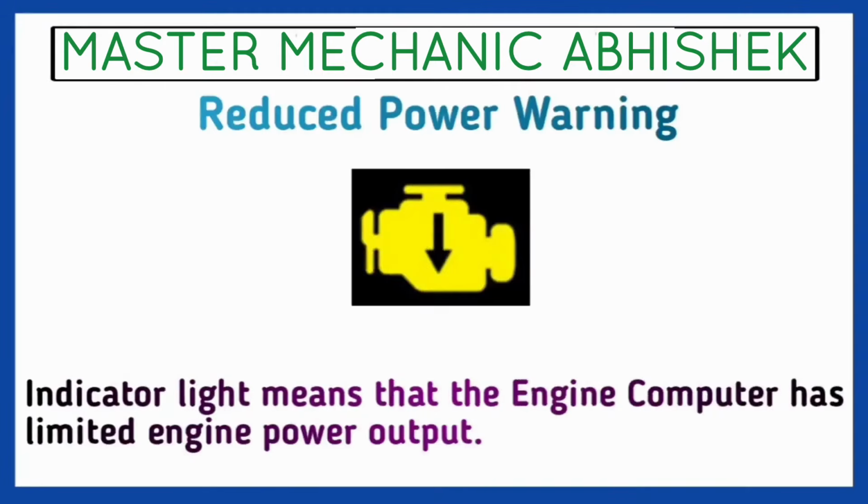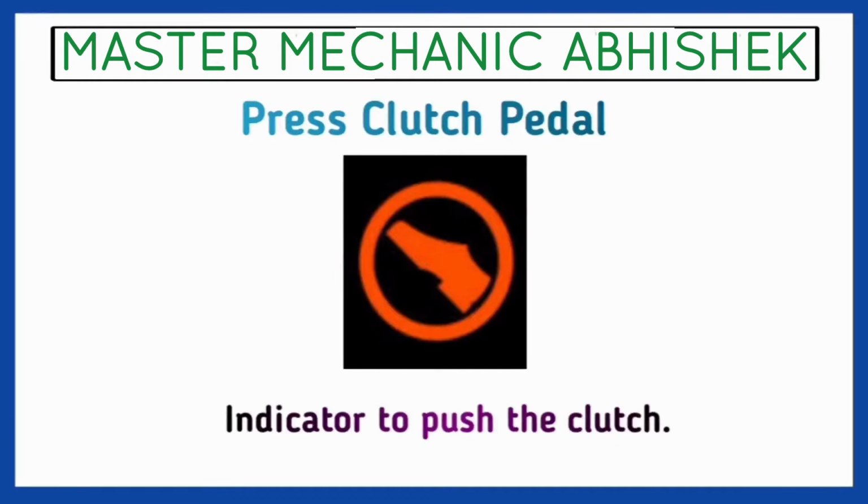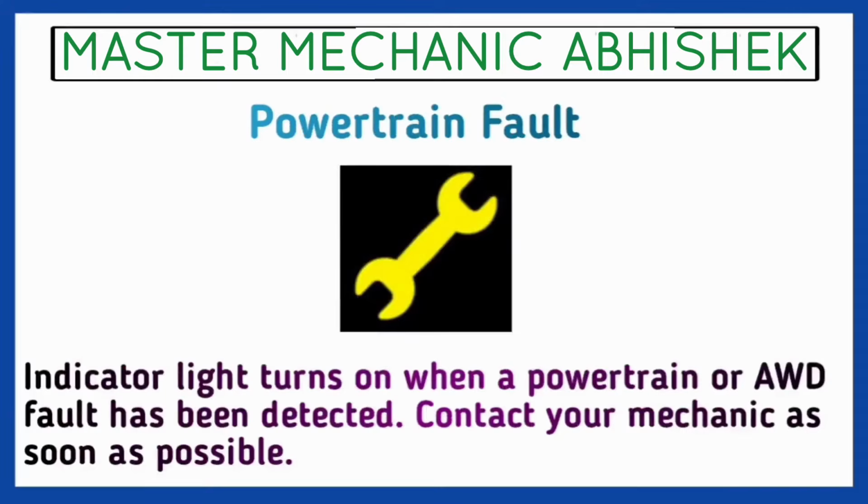Reduced power warning. Indicator light means that the engine computer has limited engine power output. Seat belt indicator. Indicator light means that a seat belt has not been secured for a passenger in the vehicle. Press clutch pedal. Indicator to push the clutch. Powertrain fault. Indicator light turns on when a powertrain or AWD fault has been detected. Contact your mechanic as soon as possible.